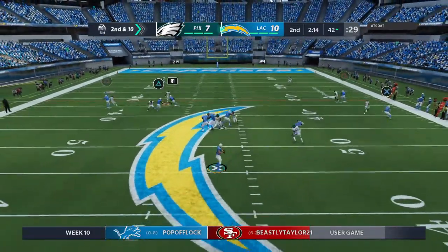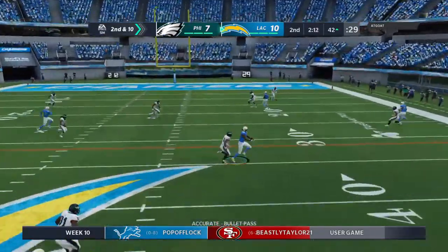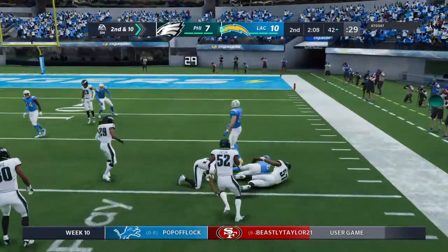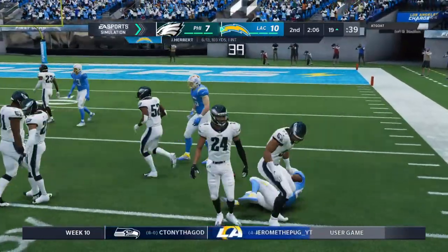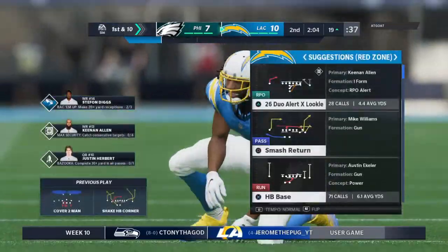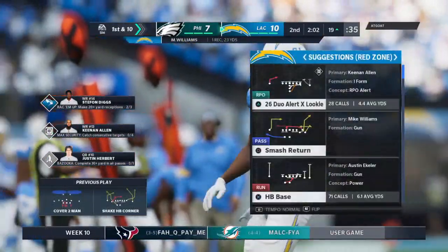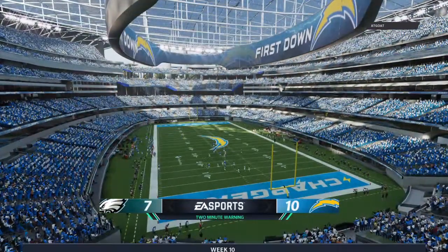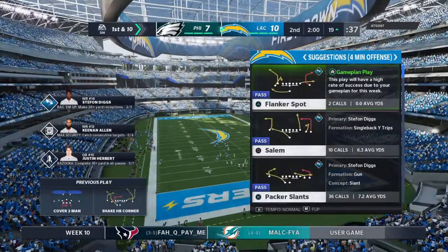On 2nd and 10, the ball back with Herbert. Finds the open man. It's Mike Williams. And they'll wind up getting this one all the way down inside the 20. Good work after the catch. Going to net him 23 and a first. 2 minutes remaining in the first half. 10-7, our score.